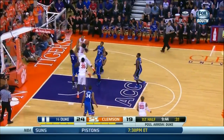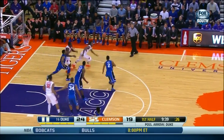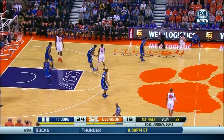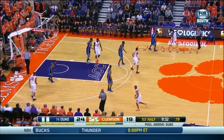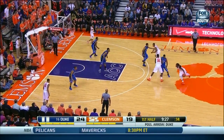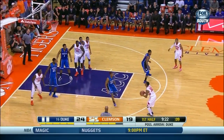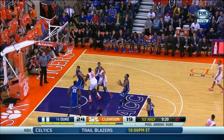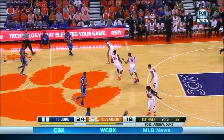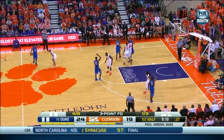Tigers running. Hall can't scoop it up. They battle inside. And Rod Hall out of the fray. Well, they're going to look. I mean, Clemson really wants to push because they want to try to manufacture as much easy offense as they possibly can. Hall into traffic. McDaniels triple away. And finally the Blue Devils carry it in. 5-point game. We work toward 9 minutes to play.